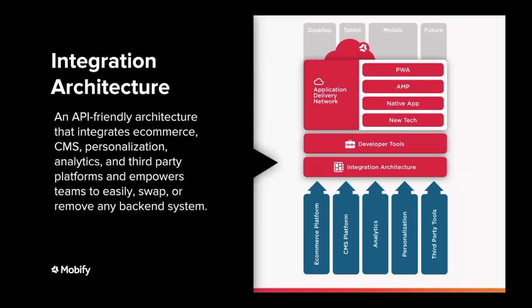And finally, we have our integration architecture. We are promoting an API-friendly architecture that really lets you integrate e-commerce, CMS systems, personalization, analytics, third-party systems, and really lets teams easily swap or remove any backend system. So you really only have to do this integration once, and then it is able to be added into any experience you've built into our application delivery network via our developer tools. So you don't have to manage a huge, complex web of point-to-point integrations.